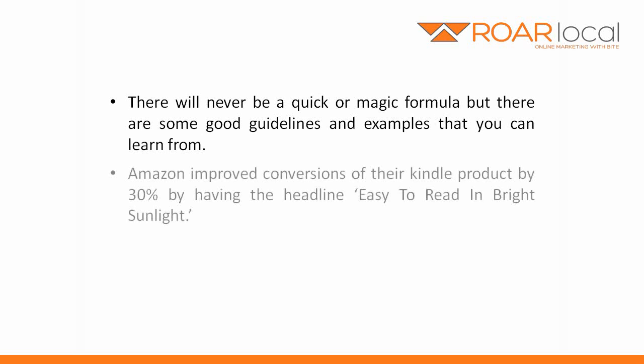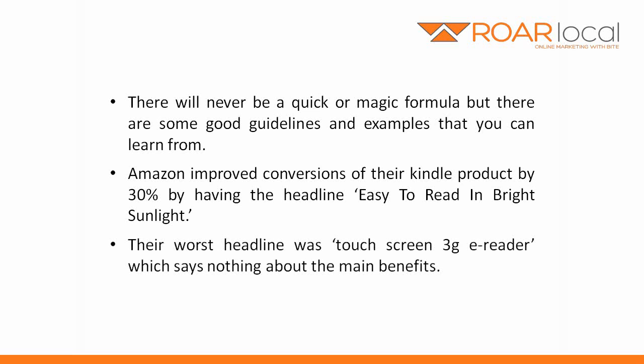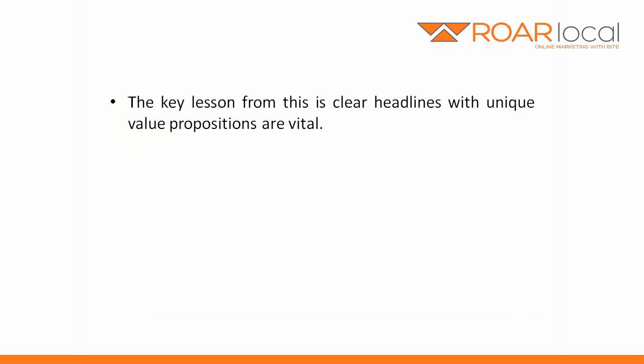Amazon improved conversions of their Kindle product by 30% by having the headline easy to read in bright sunlight. Their worst headline was Touchscreen 3G e-reader, which says nothing about the main benefits. The key lesson from this is clear headlines with unique value propositions are vital.